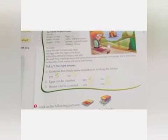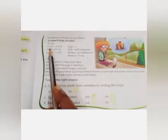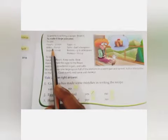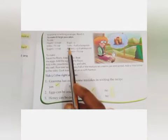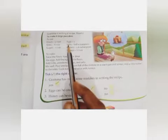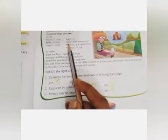Honey can be counted. Are you able to count honey? No, we can't count honey. Okay. See, flours. Can we count flours? No. Milks. Can we count? No. Sugars. Can you count? No. Salts. Can you count? No. It's salt. It's butter. Honey. Okay. You can't tick yes here. So it's wrong. Honey can be counted? No. We can't count honey.